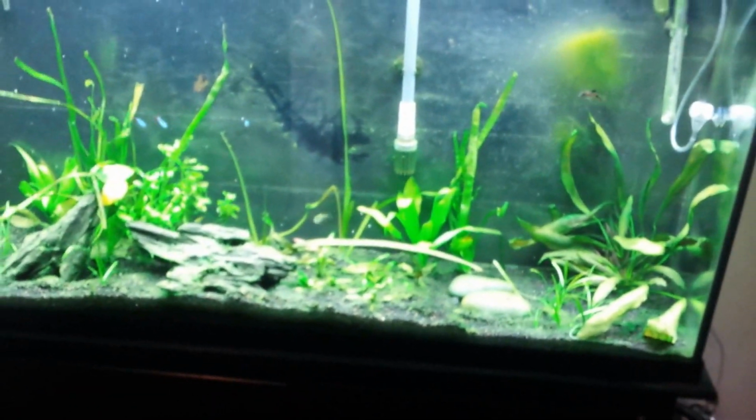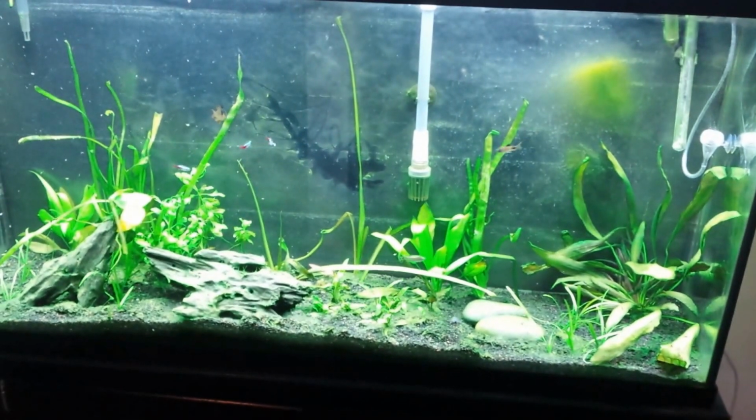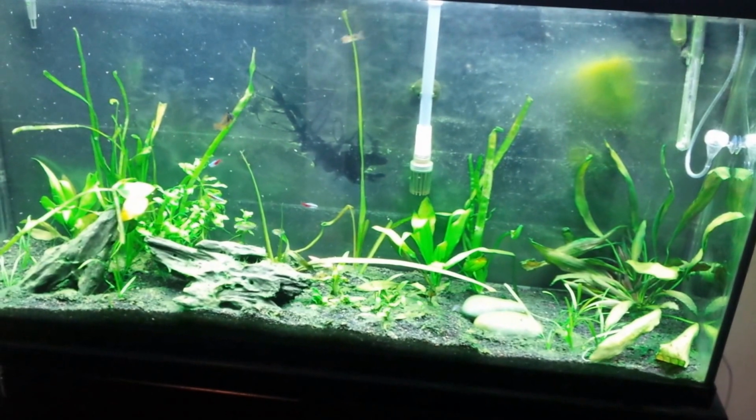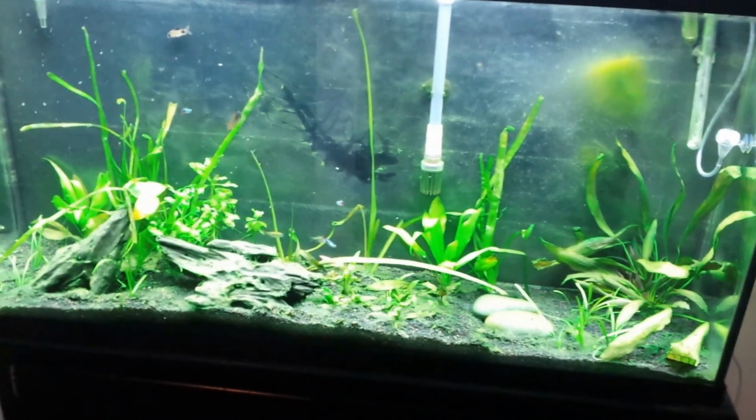Still thinking about adding a couple discus to this tank. If anyone's got any recommendations of a smaller variety, that'd be great.